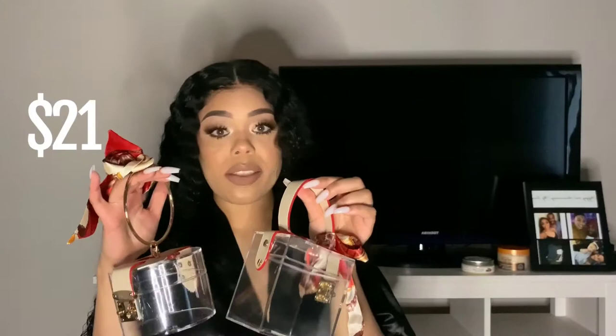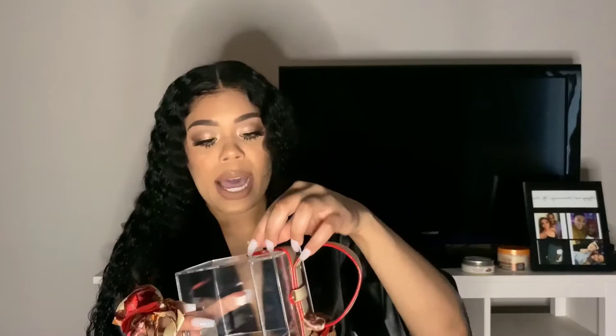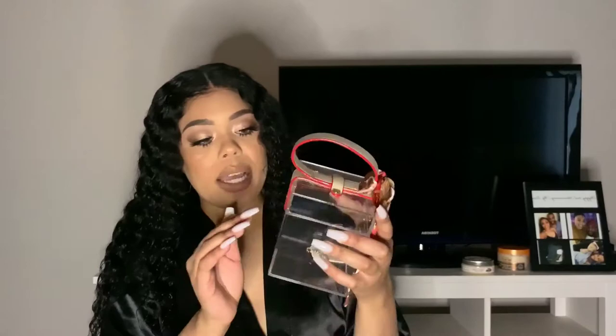Next are these two bags. Now, these two bags I did have some issues with. They came with some type of saran wrap on them. I don't know why, if it's supposed to be on there, but it's literally impossible to take off. And if you're not careful, it makes the bag look kind of not too great.